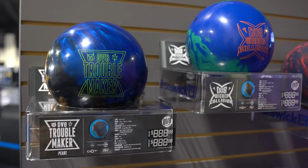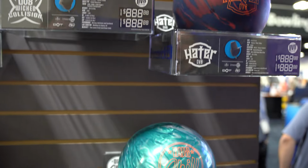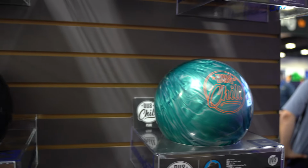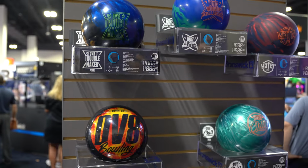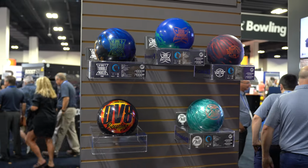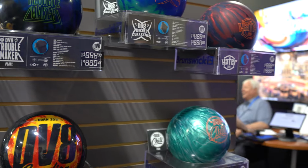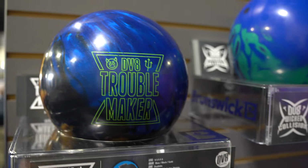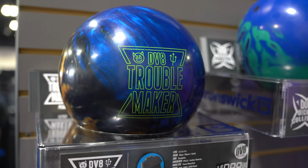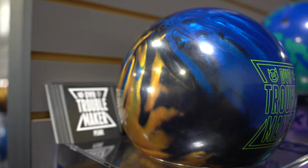DV8 continues to be that edgy type of brand. We've reconstructed it a little bit to feature two-handers. So a lot of the cores and a lot of the designs in DV8 are going to lend themselves to two-handers being able to take advantage of it. So obviously the Troublemaker, a core specifically designed for two-handers to give them a little bit more diff and a little bit more ball motion that they wouldn't normally see out of a lot of stuff they can use.